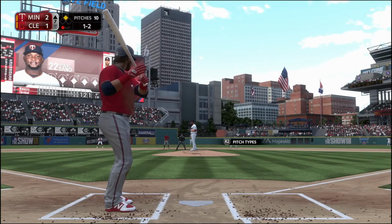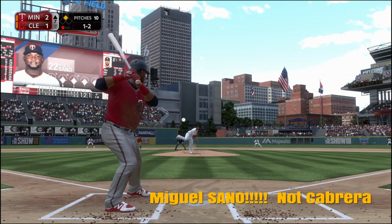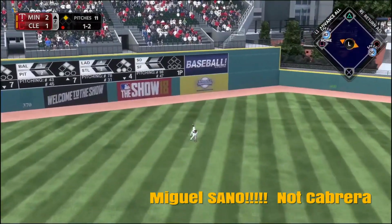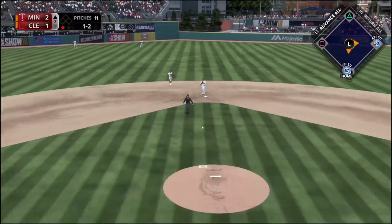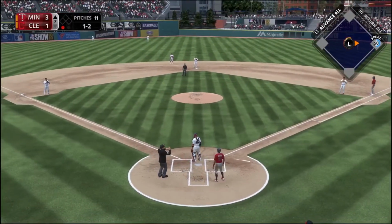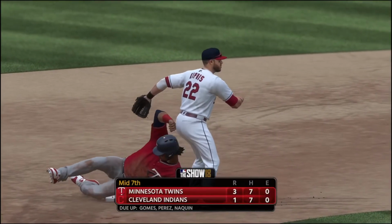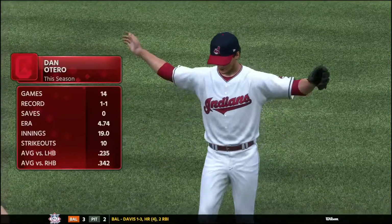Tommy Hunter comes into the game now for the Tribe, making his 16th appearance. 12 innings so far on the year. With a runner on second and 1 out, he's facing Miguel Cabrera. And the delivery, and Cabrera lines it up the middle past the diving Francisco Lindor. A runner rounding third, heading to the plate. Here comes the throw, and it is not in time. The Twins get another run on the board. It's 3-1 Minnesota in the middle of 7. The Twins looking for the 3-game sweep.